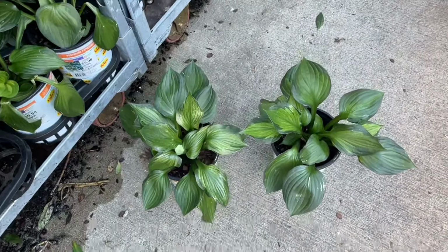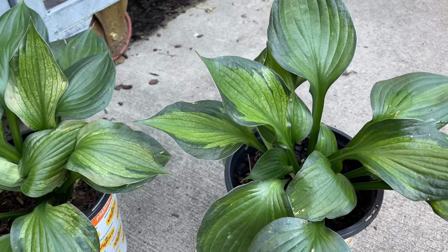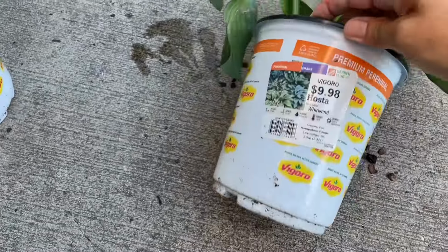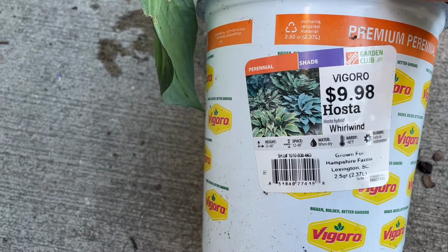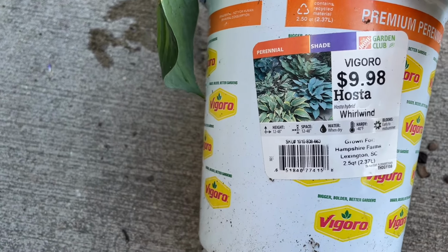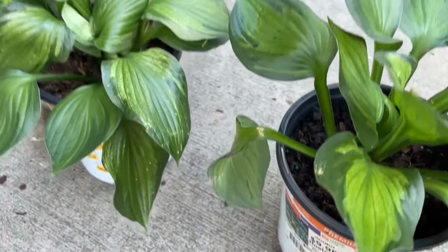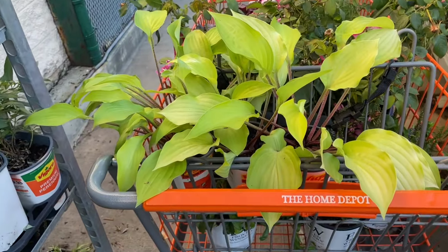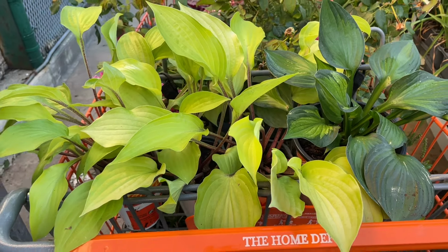So as I was walking toward the animals, I found these hostas. You guys, look at that color. Oh my gosh, it is so pretty. It doesn't have any, oh, right here. Figaro? Is that who sells it? Whirlwind. Whirlwind hosta. Shade. Oh my gosh. Look at that color. I'm getting these two. And look at these little. Look at the color on those. Oh my gosh. Let's put these two together. Look at that. Doesn't it look beautiful? I love it.